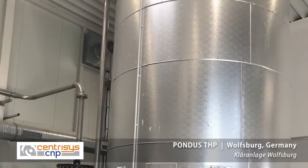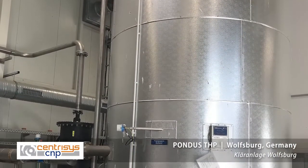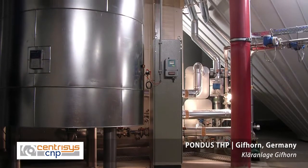And I understand that there are a few installations in Europe. Can you talk to me maybe about why this process is maybe slow moving in the US market? Yeah, in Europe we're going to have 9 installations next year. So it was slow going first. We started in 2004, and the initial driver there was digester capacity for a rather smaller plant in Germany.